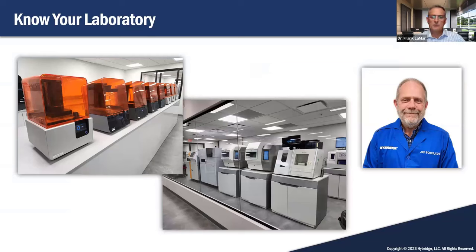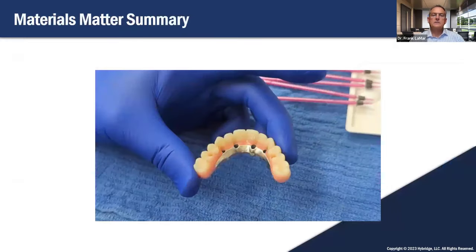Our phrase at Highbridge is a simple way to a lasting smile. And the simple way is our technique. The lasting smile, though, is the prosthesis. And patients expect longevity and they don't want the headaches. The whole idea behind taking teeth out and replacing them with implants and these restorations is that they are supposed to be long lasting. And you really need to be careful relative to that.